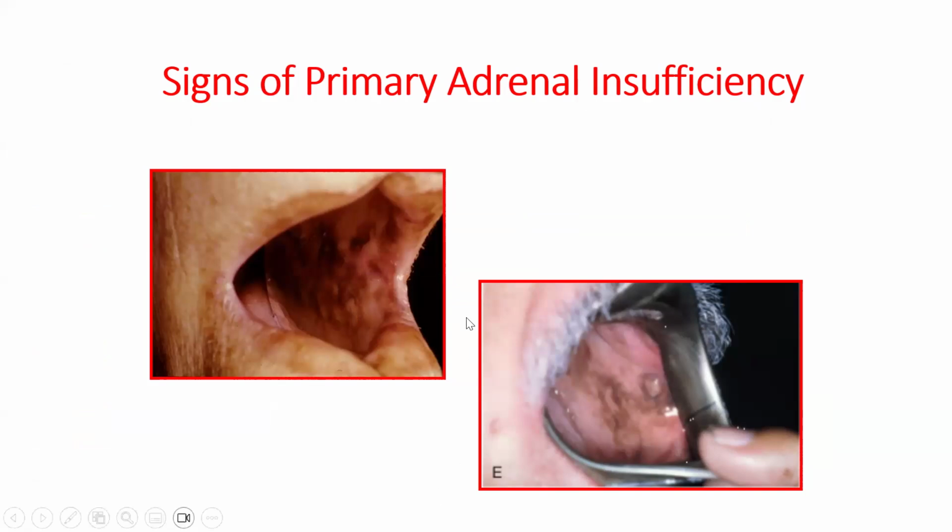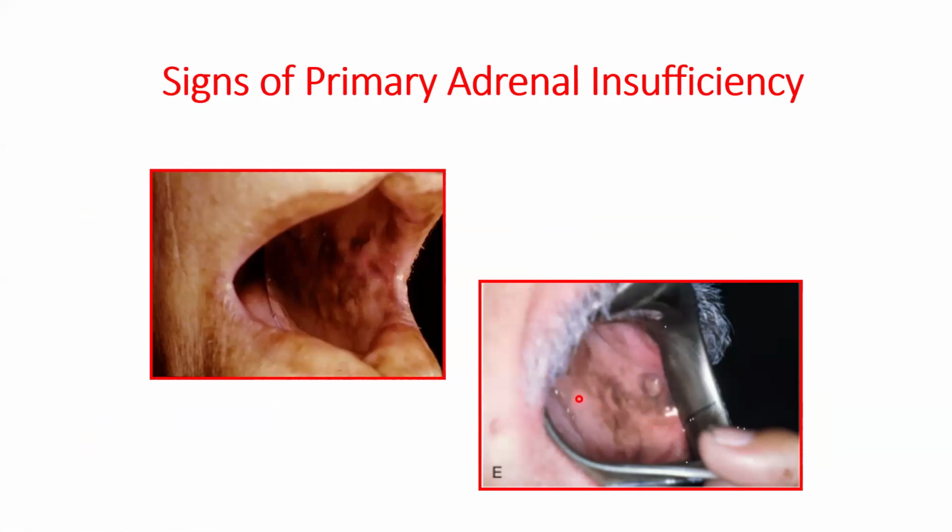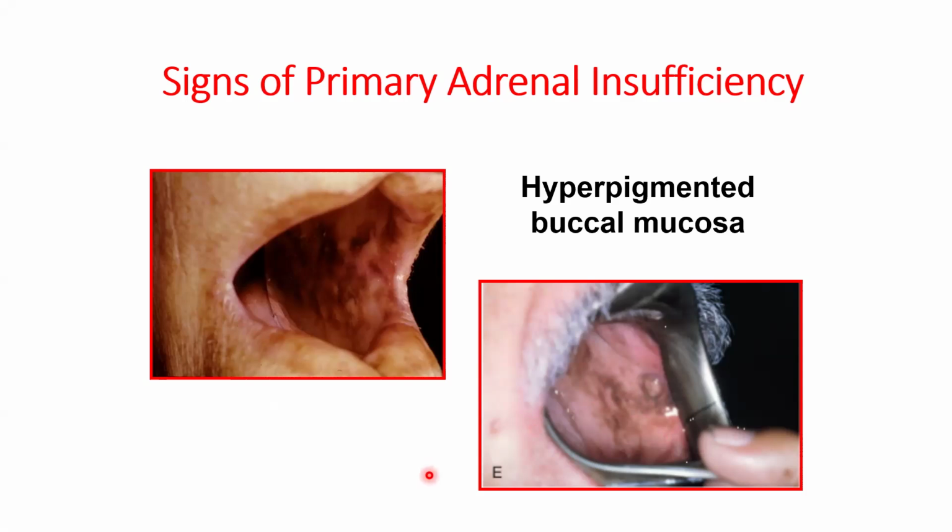Okay, so here you see the buccal mucosa pigmentation. It's even more obvious in this picture. And mind you, it's inside the buccal mucosa opposite the molar teeth, right? So in edentulous patients, who don't have any molar teeth and don't wear a dental prosthesis, you don't expect to find this buccal mucosal hyperpigmentation, okay? So this is a hyperpigmented buccal mucosa.